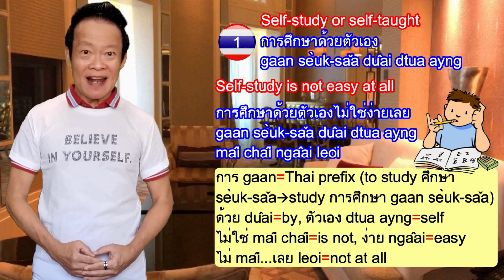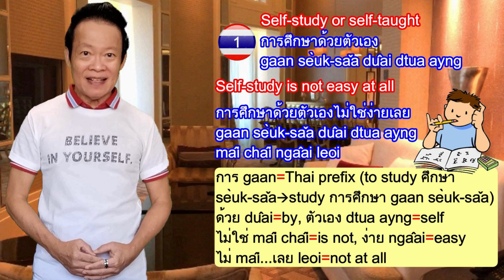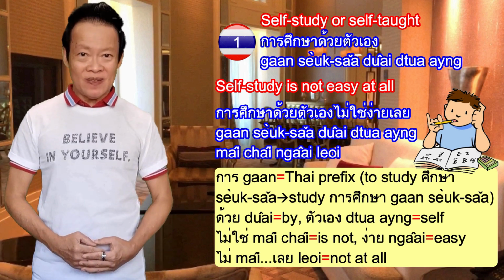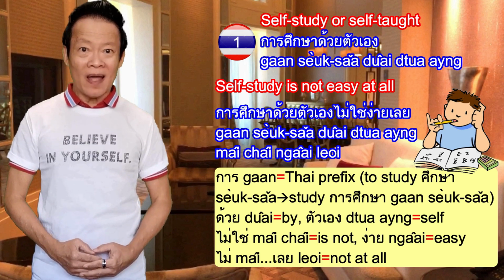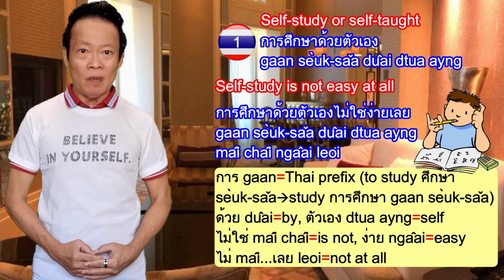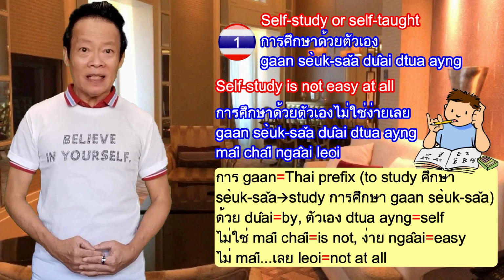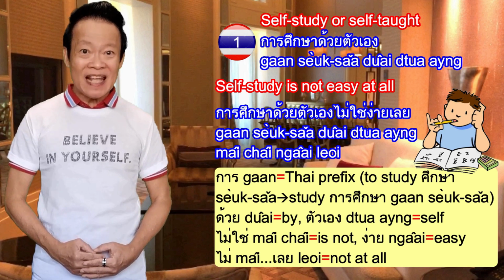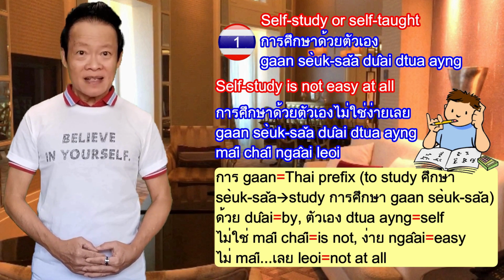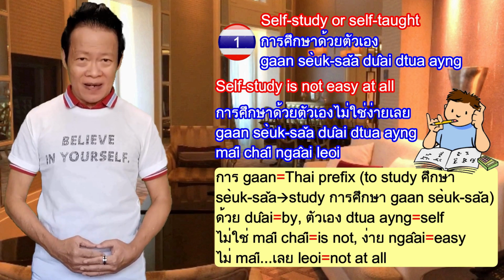การ is used here as another Thai prefix to change the verb to study ศึกษา into a noun study การศึกษา. ด้วย means by and ตัวเอง refers to self, so การศึกษาด้วยตัวเอง refers to self-study as study by oneself. ไม่ใช่ is the familiar Thai way of saying is not. ง่าย means easy and เลย is a Thai particle commonly used together with ไม่ to say not at all. So การศึกษาด้วยตัวเองไม่ใช่ง่ายเลย is saying self-study is not easy at all.